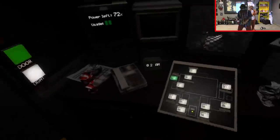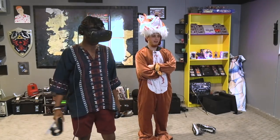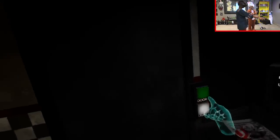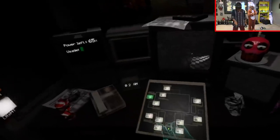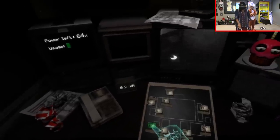Whoa. All good. You shut him down. You are at 71% power though. I'm just giving you a heads up. So the sooner you can open that door and preserve your power, the better. But what if he's there? Well, you gotta check the light. If he's there, then you close it again real fast. He's not there, though. You're fine. And you could check the camera, too, I think? To make sure they're not there? Yeah. I think you could check the camera right outside the room.